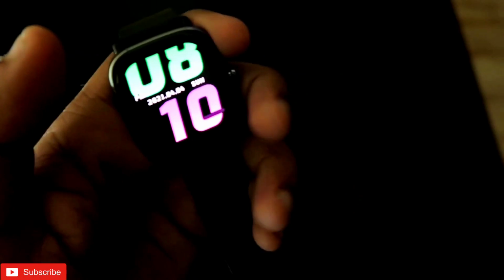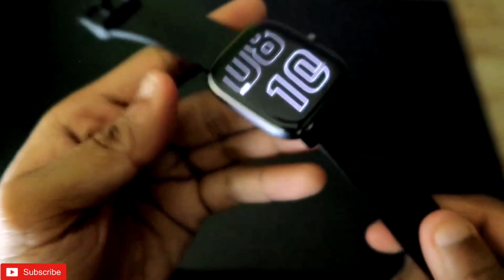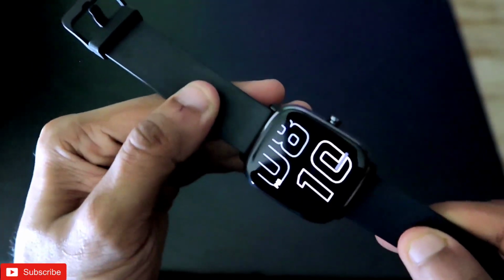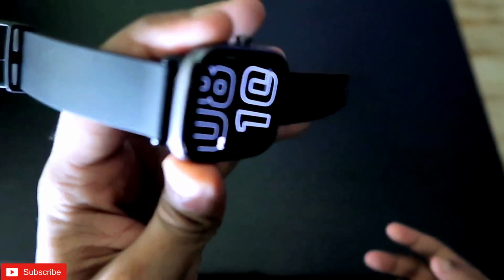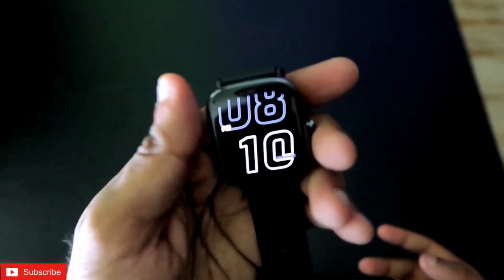Anyway, we are getting the notification of missed calls, but while the call is coming, we are not getting any notification. The watch is not vibrating at all, so we will not be able to understand whether we were receiving a WhatsApp call or not, because it is not giving any notifications in this smartwatch. So that's the case. Once the call ends, we are receiving the notification. So that's the case with the Amazfit GTS 2 mini.